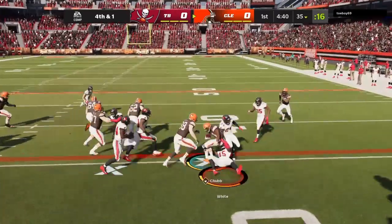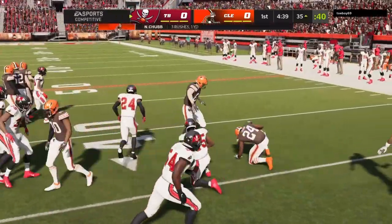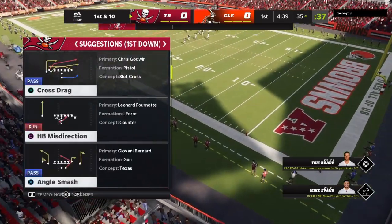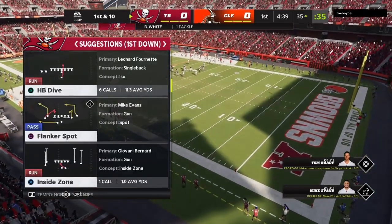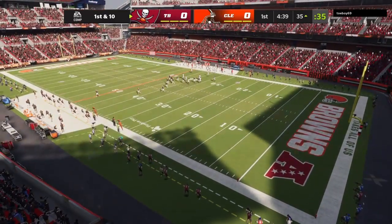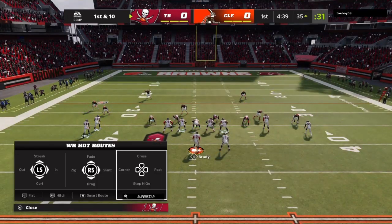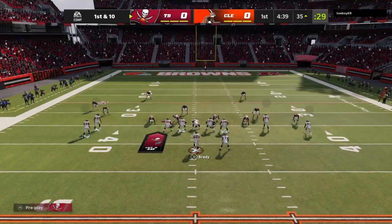Running for it, here's Chubb. And boy, is he close. Did he get there? No, they're going to say he's short of the line to gain. A surprising move here on the opening drive of the game, and the Bucs are going to take over with excellent field position to boot.